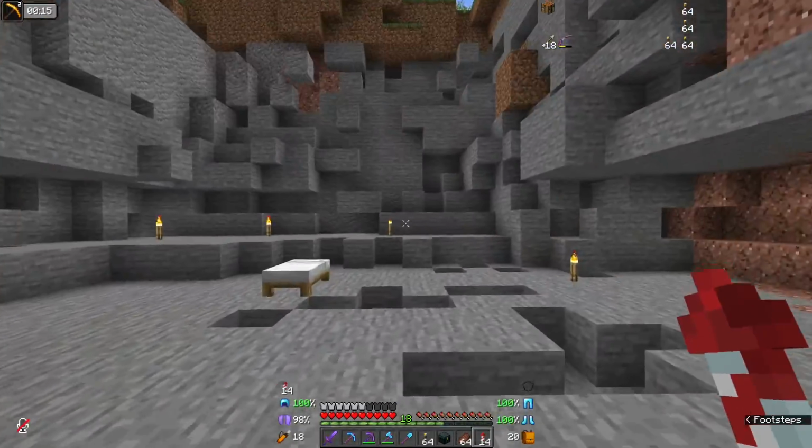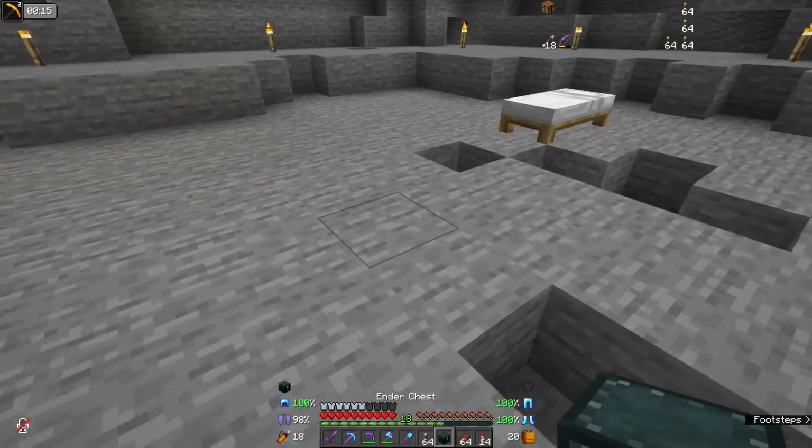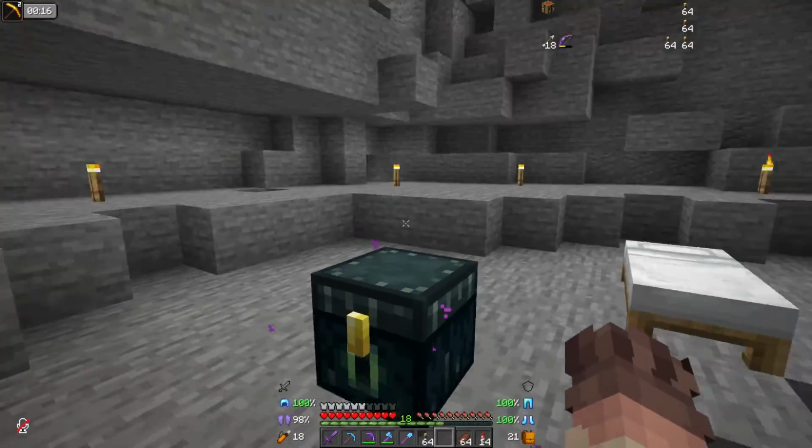So this is where we're going to be digging. I did a little bit of digging here already, but we're going to go ahead and get started here. And, well, I guess commence super fast dig mode.